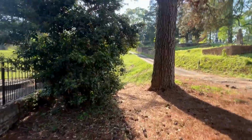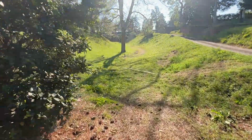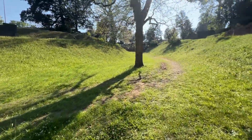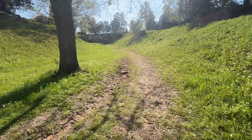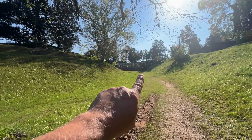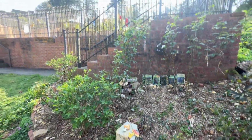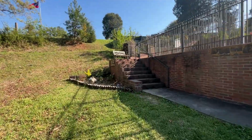To the Allman Brothers site. Short walk. Kind of tucked in this little ravine here. It's beautiful. Sunlight hitting all this bright green grass. And then right up here, that's the memorial to the Allman Brothers. We'll meet you there. And here we are. Take one of these steps up.